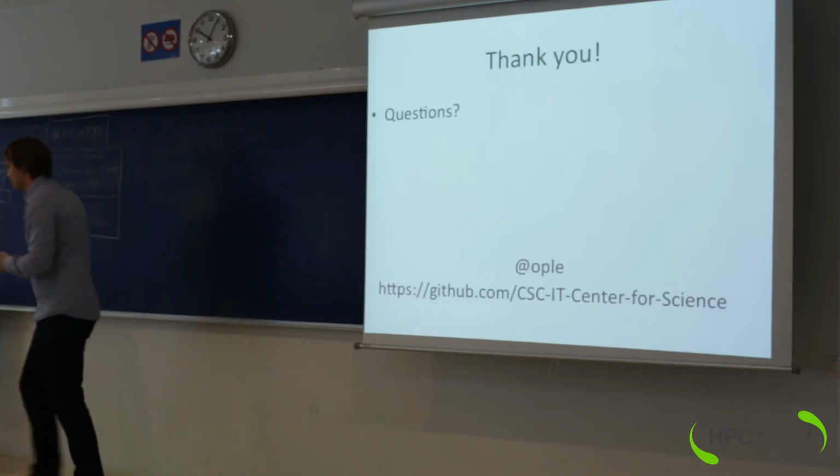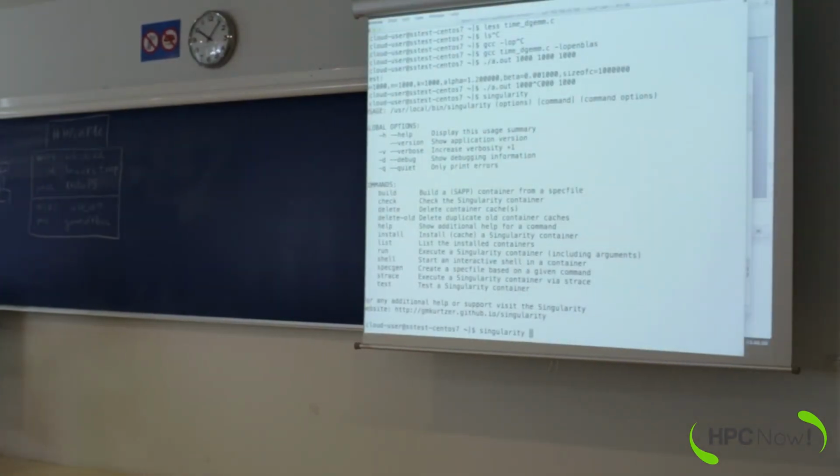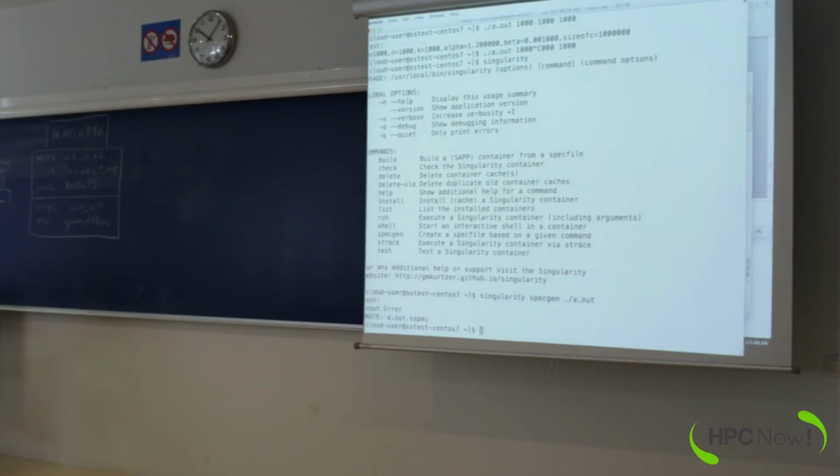Okay. Start off with the demo. Okay, I'll just download, and it has quite simple options. So what I want to do is spec gen, so generate a spec file based on a given command. So spec gen a.out.